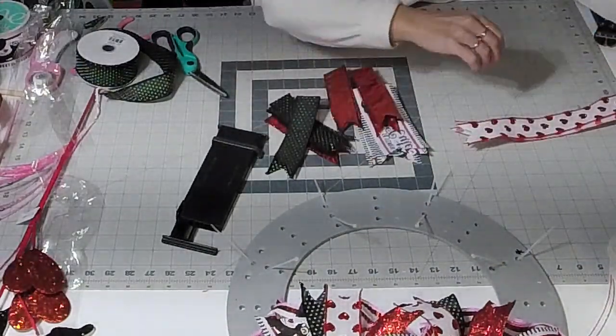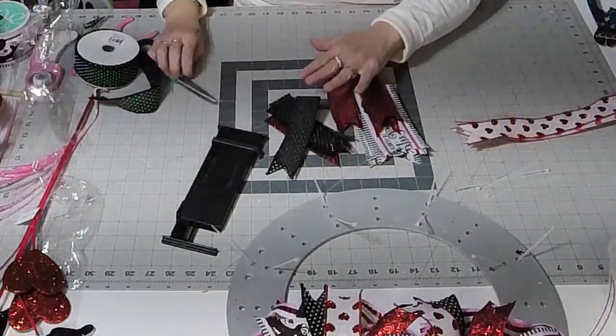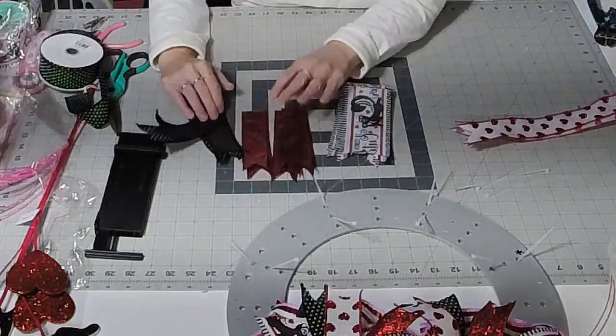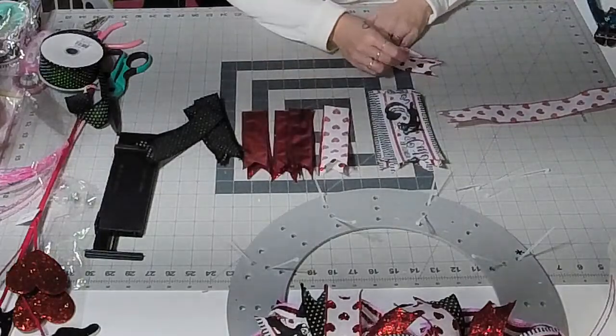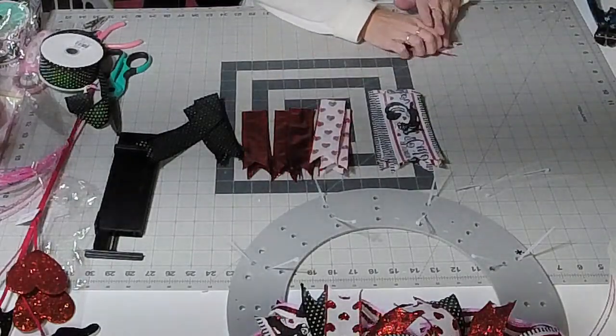You need a zip tie. So I use a zip tie. I use zip ties for everything. It's just so much neater. So there's our 4 different ribbons, all cut and ready to go. No, this is not a kit, but all these supplies are in the store.